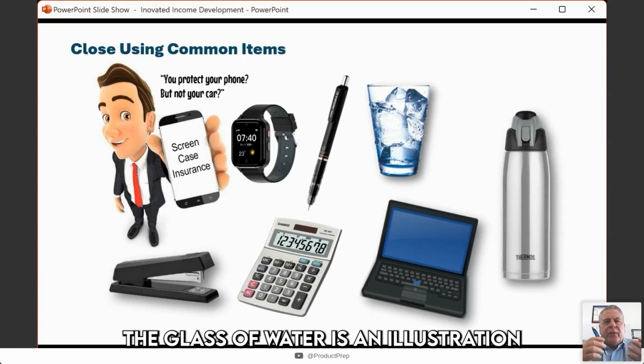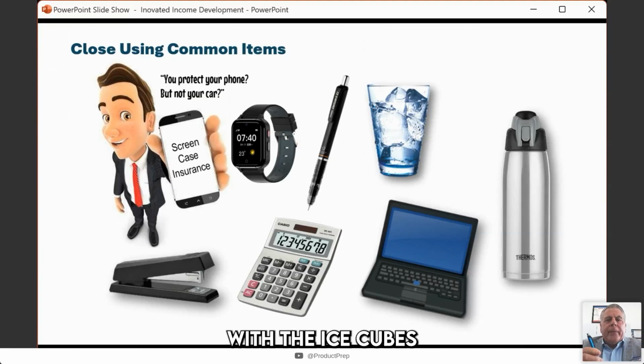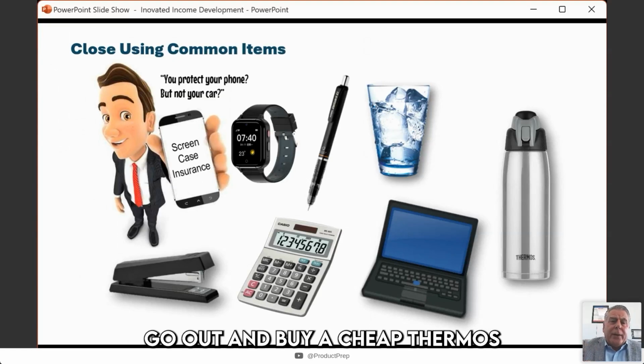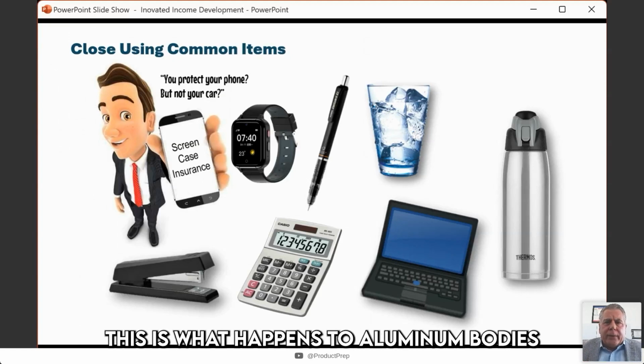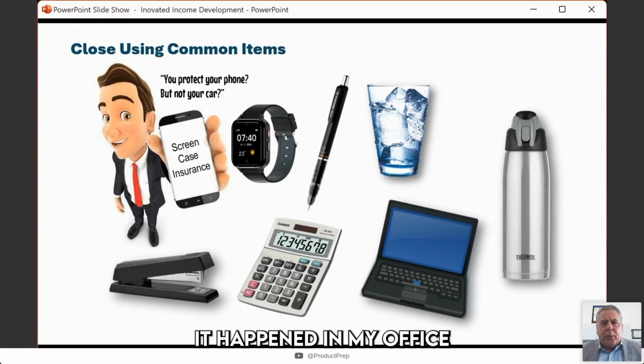The glass of water is an illustration with the ice cubes. The only thing that's covered under powertrain coverage is the ice cubes in that glass. Go out and buy a cheap thermos, a little aluminum thermos, and beat the hell out of it in your office. Put it on your desk and point out, this is what happens to aluminum bodies. It happened in my office. Can you imagine your poor car out in the elements?